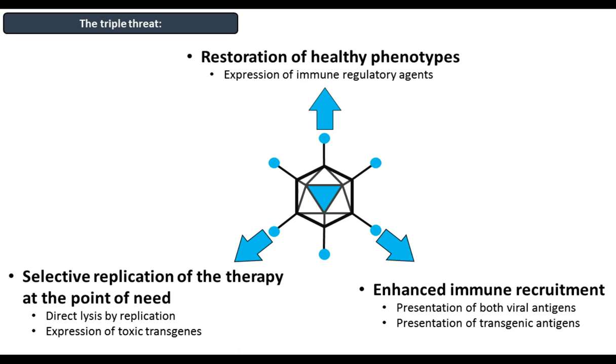But we can use these things as a magic bullet. So they just turn up at the cancer site specifically, deliver their genetic payload, and express therapeutic transgenes. And we can include anything we like in that, really, within the size constraints placed on us by the viral genome. So, yes, there are dangers if it's done badly, but all of these will be addressed long before these things ever see clinic.